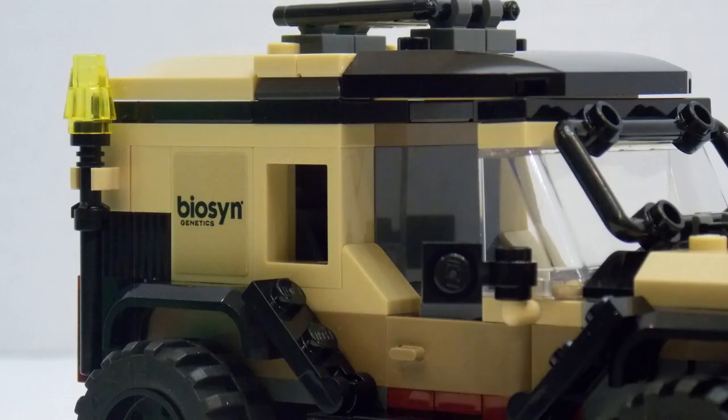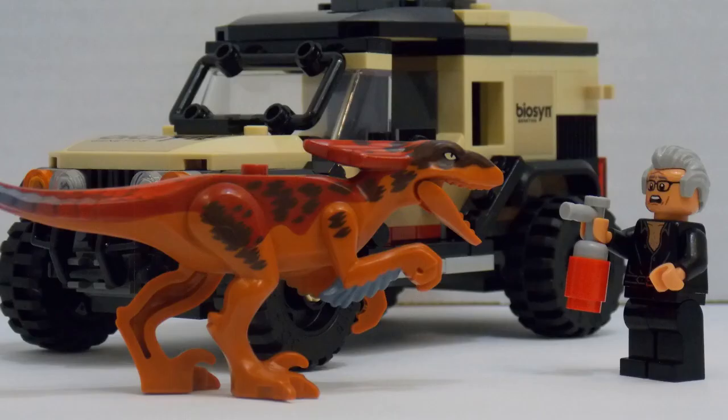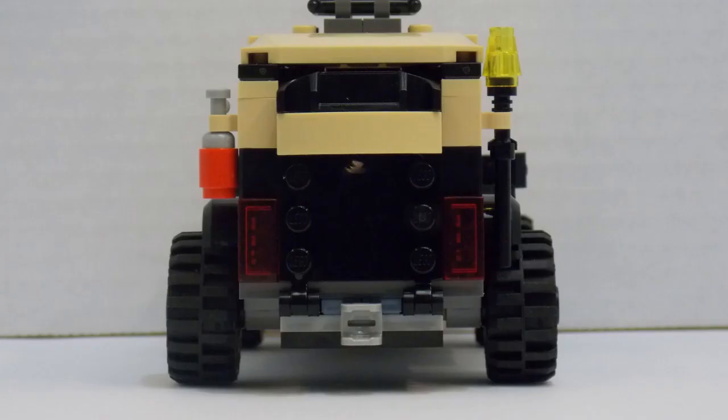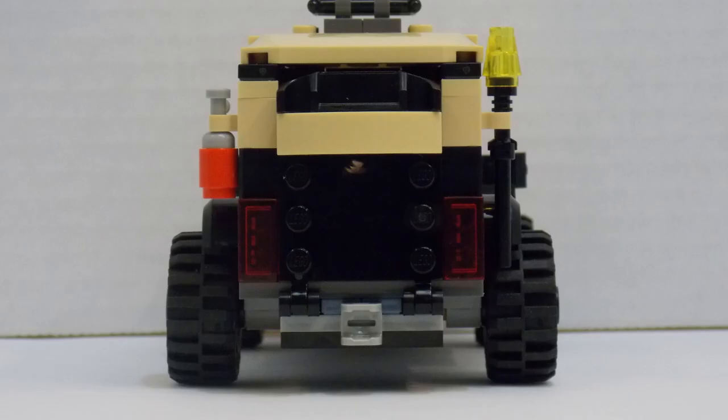Bricks with clips are located on either side of the vehicle in the back, holding a cattle prod and a fire extinguisher respectively. Perhaps my joke about the Pyroraptor was warranted after all. The Hummer's cargo door, or ramp, can come down to reveal an okay amount of trunk space. The tan arched bricks act as a handle to pull it down.